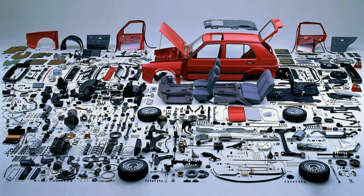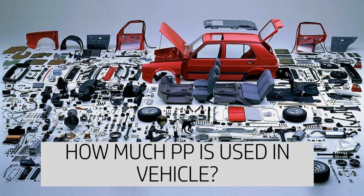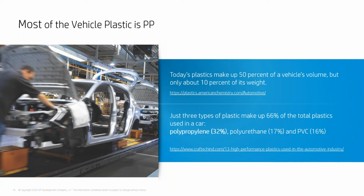So let's take a look now at some applications, and I love showing this picture because what it is basically doing is taking this car and dissecting it and laying all the parts out here for everyone to view. And so you can see there's different fabric type components, those seats, there's rubber, tires, there's all these different types of materials. And the question is, how much of this is polypropylene? How much PP is used commonly in a vehicle? So we took a look at some different reports.